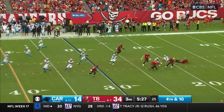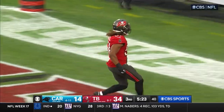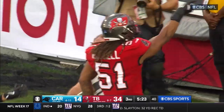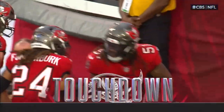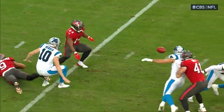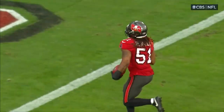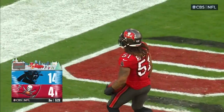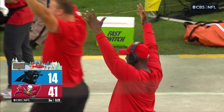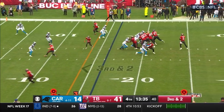And Hacker has it blocked. Tampa Bay's got it. Scoop and score. J.J. Russell. Buccaneers doing it from all angles. Clean block. It lands right in front of Russell, who is untouched to the end zone. 41-14. I'm hoping to get him a little more space if indeed they want to throw it to him.